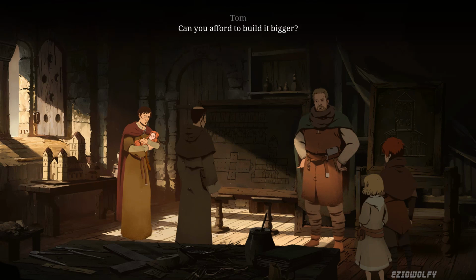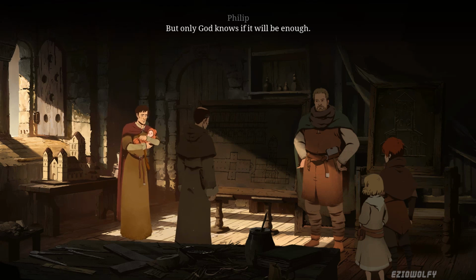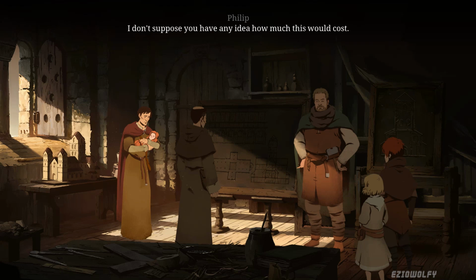Well, can you afford to build it bigger? I have trouble affording it at all. The king grants us timber and stone and wool from Shiring's pastures. But only God knows if it will be enough. I don't suppose you have any idea how much this would cost.